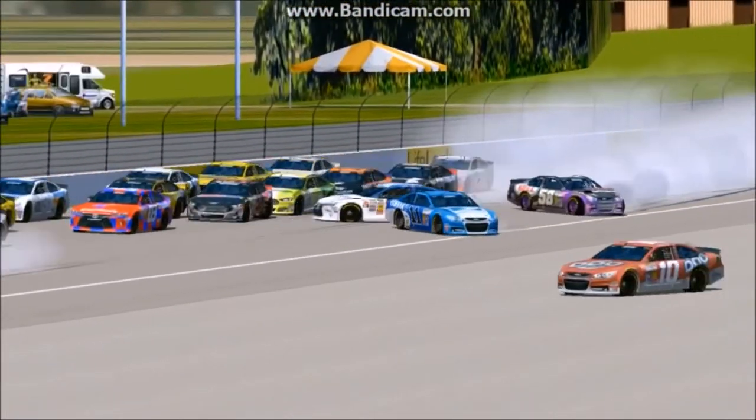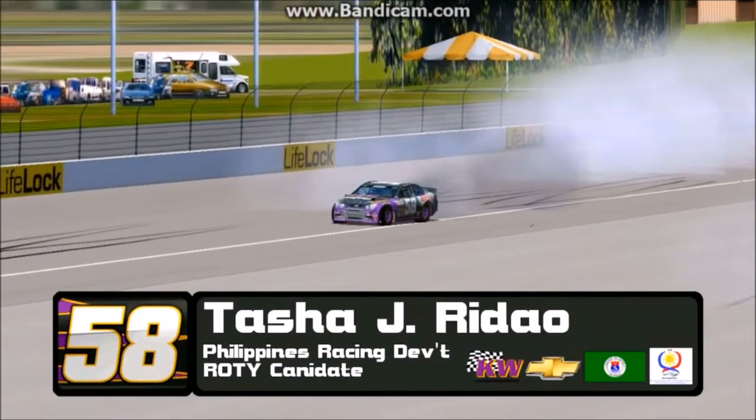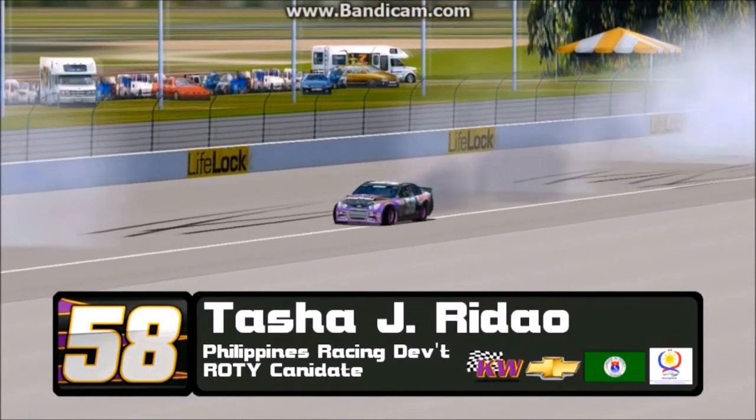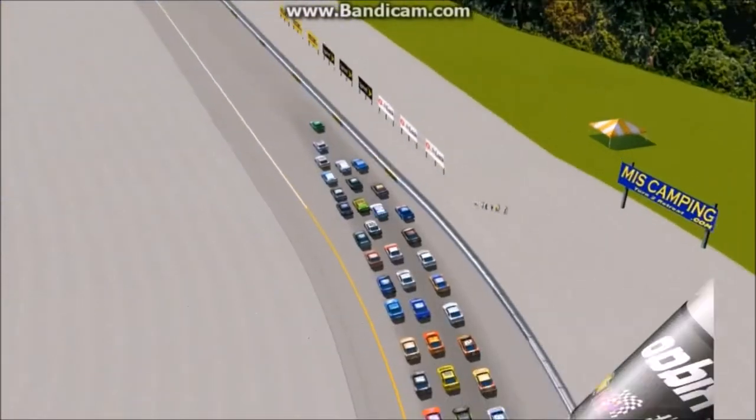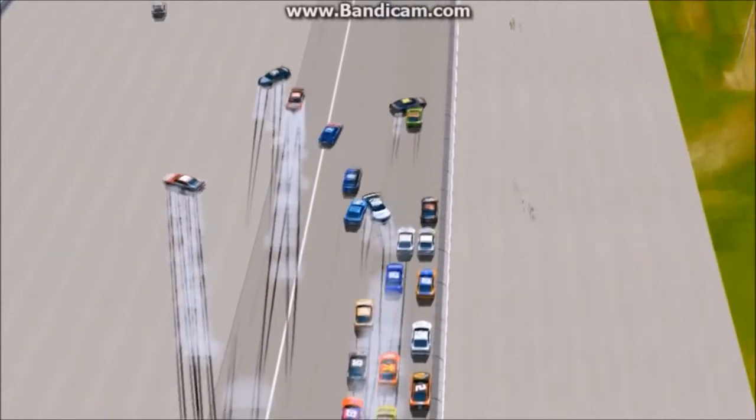Oh, that's Michael Kraft in the DirecTV Chevy, and Tasha Jasmine Rodeo, making her second start, is going to get huge front end damage, smoke coming from the car. Let's take an aerial shot to see what happened, and it looks like the 68, the 43, and the 83 are all going to get together.